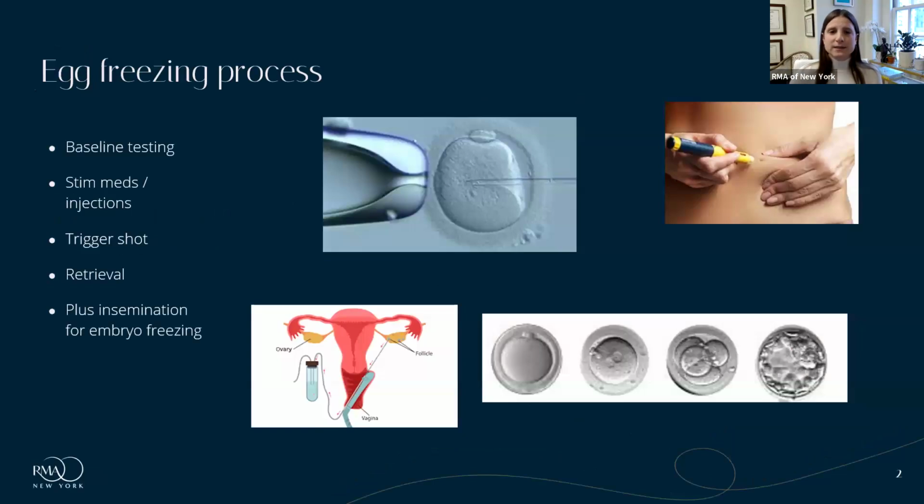So the egg freezing process, presumably something that you've already gone through. Just as a refresher, this is a process where we initially do some baseline testing, and then there's a 10 to 12 day period of stim meds or injections. At the end, you take a trigger shot, and then 36 hours later is the egg retrieval. That's done, as you know, in our operating room connected to our lab. And that same day of the egg retrieval, about 2 to 4 hours later, the eggs actually get frozen after being assessed to see how many are mature.